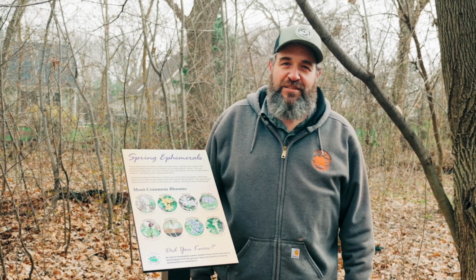But spring ephemerals are actually wildflowers, so let's talk about that. These are flowers that, as the name suggests, don't last very long. They open up in the early spring, and they're the first blooms you're going to see this time of year. And so we're here at Delnor Woods to point out a few of the ephemerals that are here, and to tell you about a project that you can participate in.